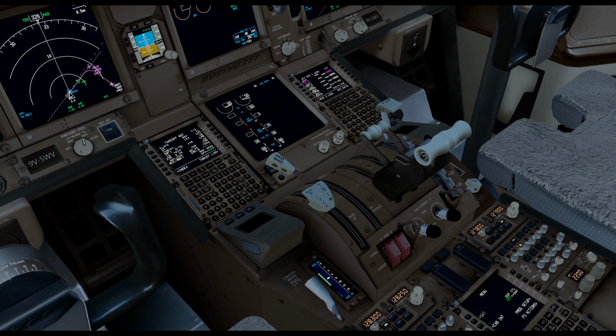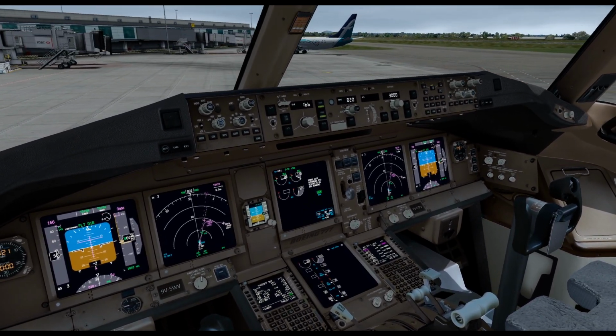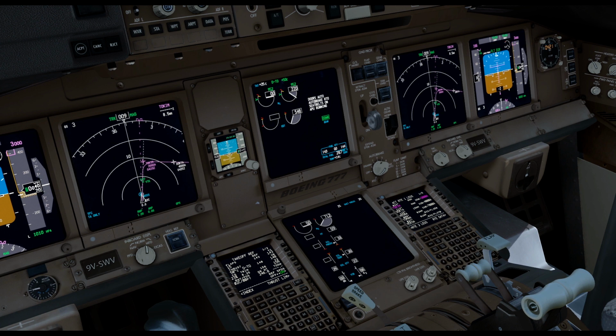Okay, oil pressure indication. Let's go ahead and move the fuel control switch to run. Oil pressure. N2 indications. Fuel flow is starting to come up, and we just had a light off. EGT is coming up rapidly, N1 coming up as well. And it looks like a good start there on engine 2.